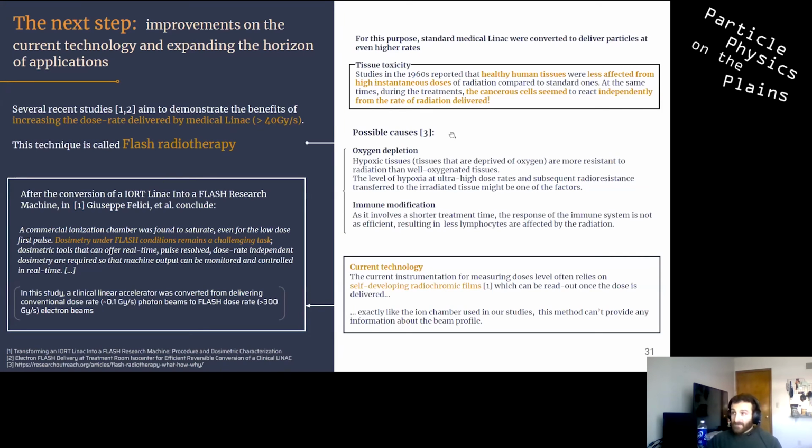Here are some possible causes of this, or you can look at this link over here. It might be that hypoxic tissues, so tissues that are deprived of oxygen, are more resistant to radiation. The level of hypoxia at ultra high dose rates and subsequent radioresistance transfer to the tissues that are irradiated. So it's basically a system of self-defense, if I call it like this. Same thing about the immune modification. Since the same dose is delivered in a shorter time, the response of the immune system is not as efficient. So it doesn't change the effect on the cancerous cells, basically.